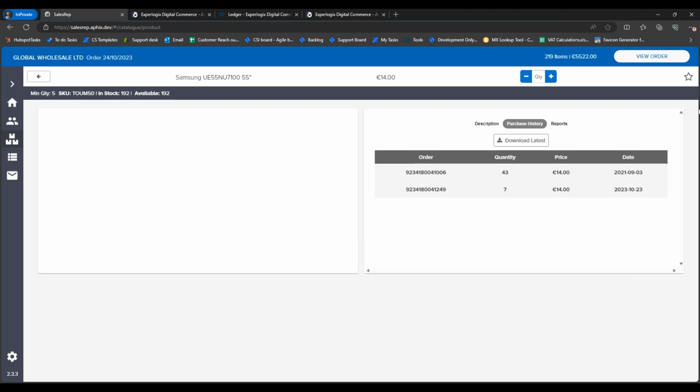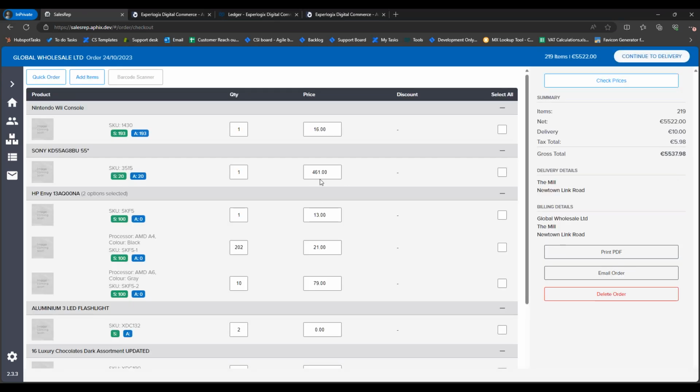Before we run through some submissions of orders into the ERP, another thing that you might not have known is supported: a number of customers have, I suppose, SalesRep out of the box has the ability for pricing on an order to be amended. So you have the price field here and you can edit that price field if you so wish, and that's absolutely fine. There's no problem with that whatsoever.